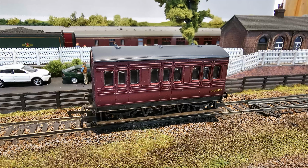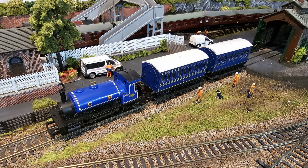Mark sent me this custom painted four-wheel coach, which he's done a really nice job on. I wouldn't mind giving that a bash with some four-wheelers at some point. Martin sent me two other four-wheelers in blue and this Caledonian 040.